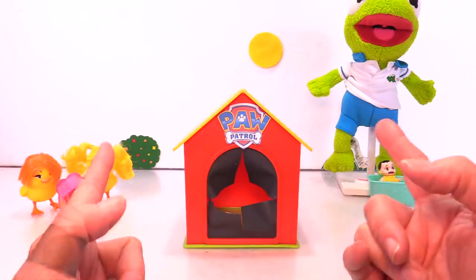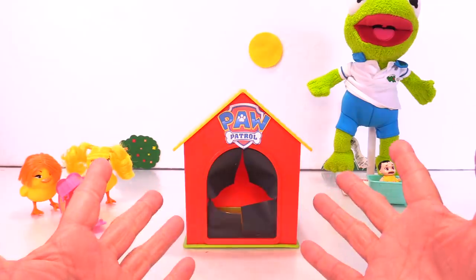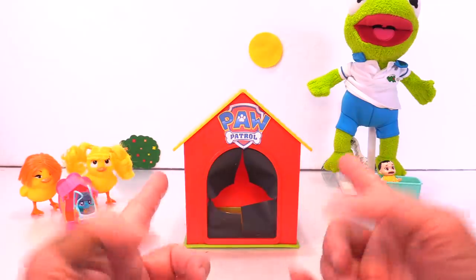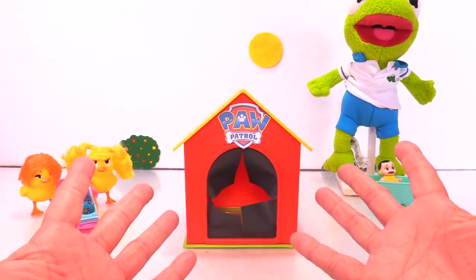Do you guys hear that? Listen. Listen closely. That's not a dog. Is that a meow, meow? Oh, it sounds like a cat. We have to get it out.